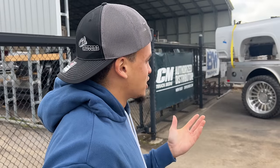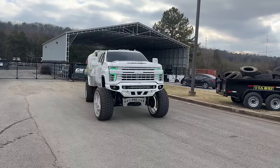Yeah. I mean, polishing it would be like $1,800 or $2,000. Wrap the bottom half and polish everything else. Yeah. Comment down below, what do you guys think? I'll hold off for a little bit and see what everybody thinks.